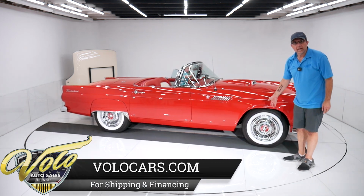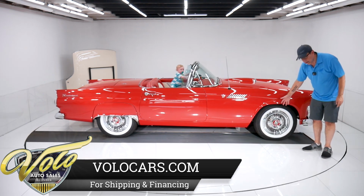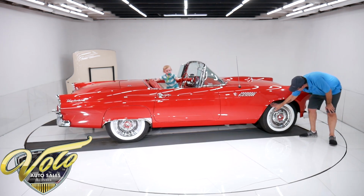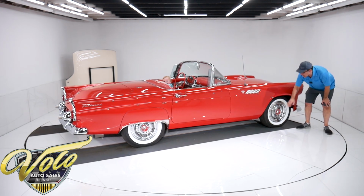The wire wheel baskets, they're called. It's like a 3 or 4 piece deal. They cost just as much as a real wire wheel. And it has the red. And it has Coker Classic radial white walls. The nubs are still on it. They're hardly used.